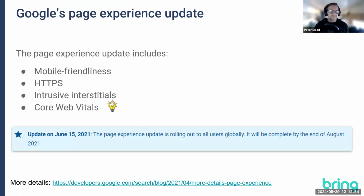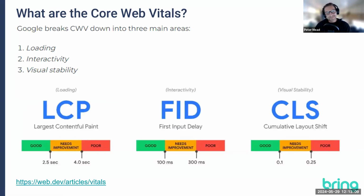So if you didn't understand Core Web Vitals or the metrics, and what you really did was just speed up your website, you might still do all right. There are some specifics, though, that Google has given us to work with. Right now, of course, things have changed a little bit, but there are three main areas which haven't changed: loading, interactivity, and visual stability.